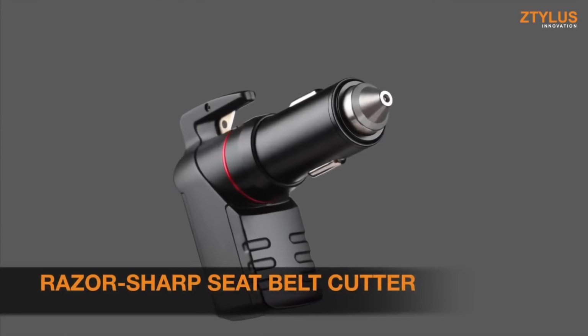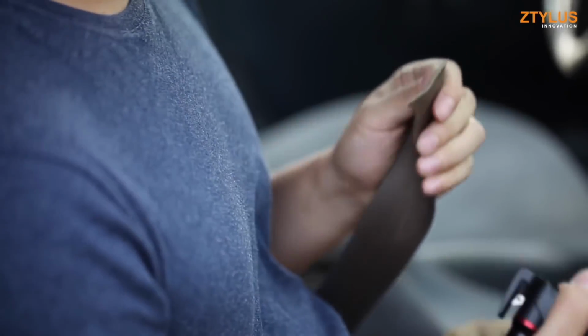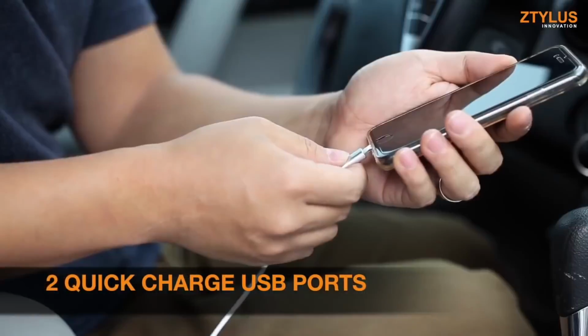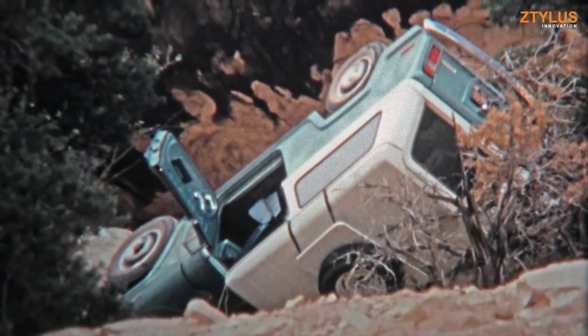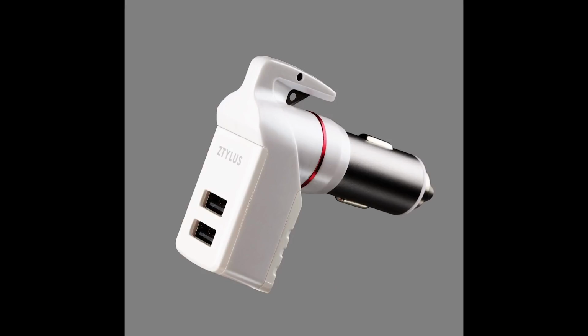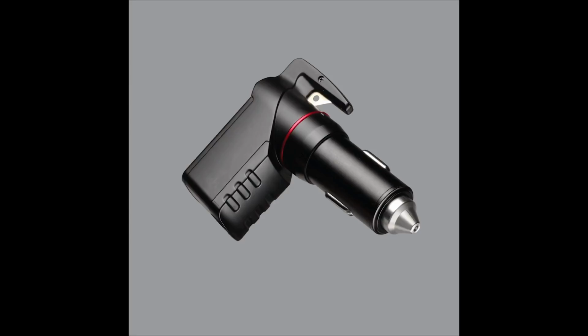If you can't unlock your seatbelt, the powerful cutting tool slices right through the toughest material. As a bonus, the Stinger Plus also includes dual 3.1A USB ports for charging your mobile devices. You may never become stranded in your vehicle, but sometimes things happen. With the Stinger Plus, no matter what happens, you'll always have a way out.